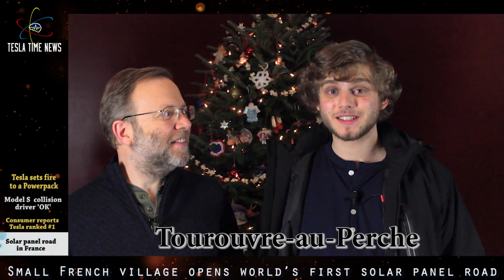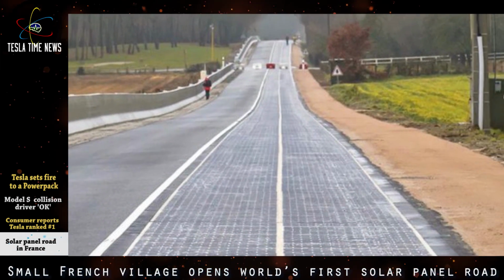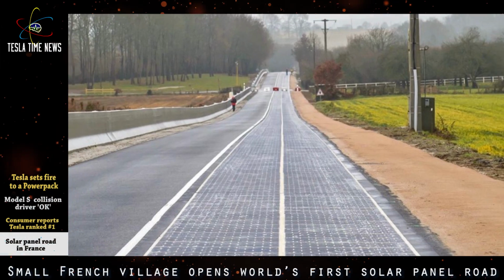All right, so there's a very small French village in France, and it just... What's the name of the village? Oh, well, it's called... Roadway. Wow. So what's going on in this village? So they're installing a solar roadway. A solar freaking roadway? Not a solar freaking roadway, but it is a road, and it has solar on it.